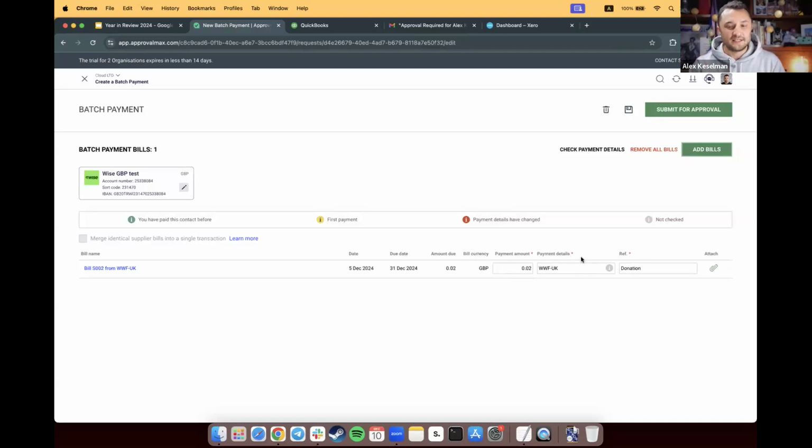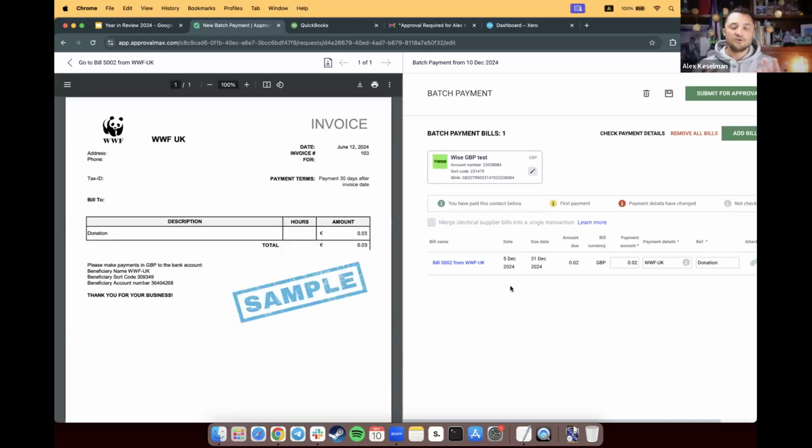The next thing is the payment details, something that I've shown you previously within the contact details tab in our main menu. If you click on the information icon, it will show you all the details about these payment details: sort code, currency, account number, who created the request, who created the payment details, and who made any changes to those requests. You can provide a reference number. And of course, if you would like to compare one thing to another, you can easily take a look at the original invoice and see if everything looks fine to you.